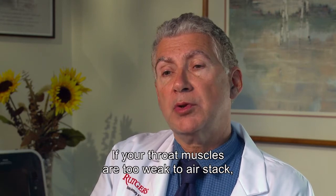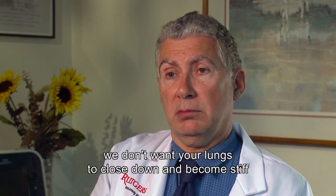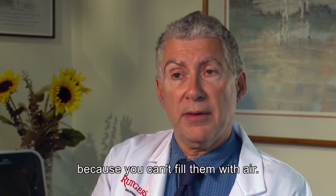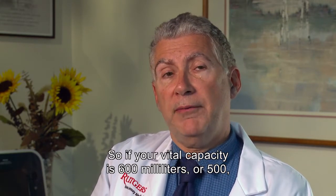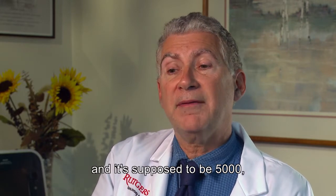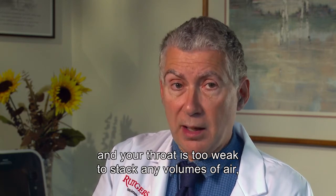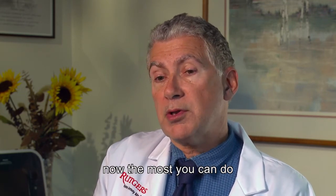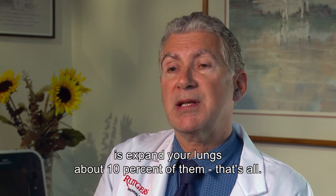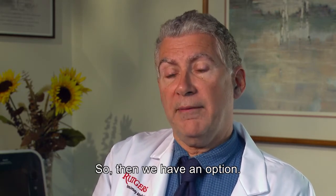If your throat muscles are too weak to air stack, we don't want your lungs to close down and become stiff because you can't fill them with air. So if your vital capacity is 600 milliliters or 500 and it's supposed to be 5,000, and your throat is too weak to stack any volumes of air, the most you can do is expand your lungs about 10% of the way. That's all. So then we have an option.